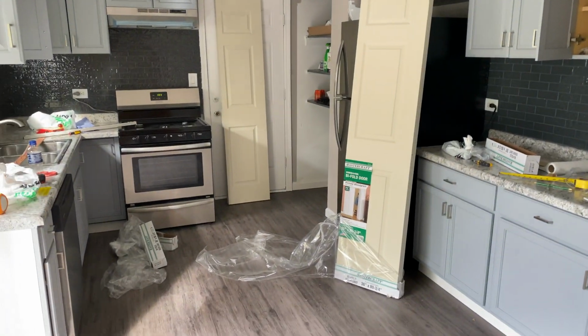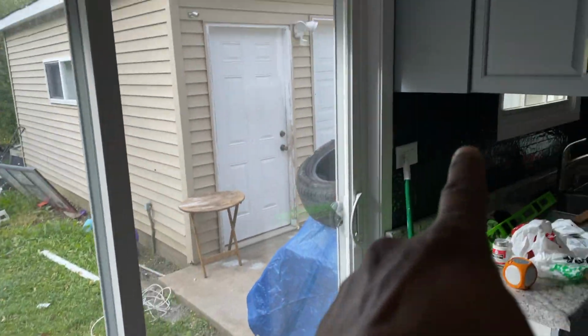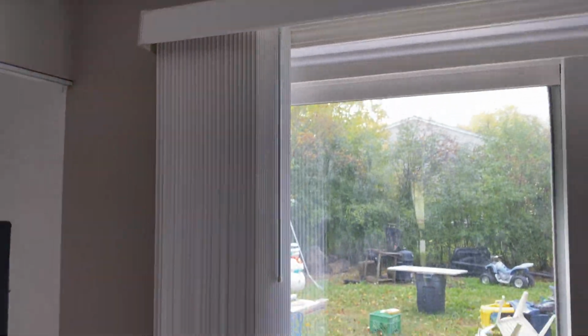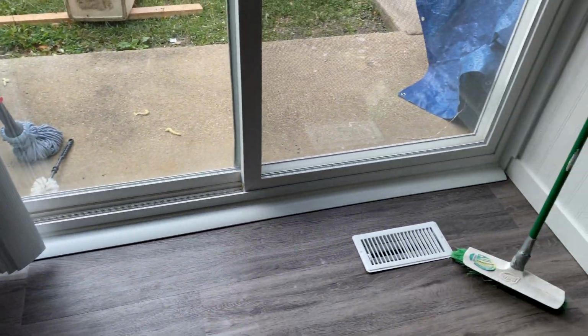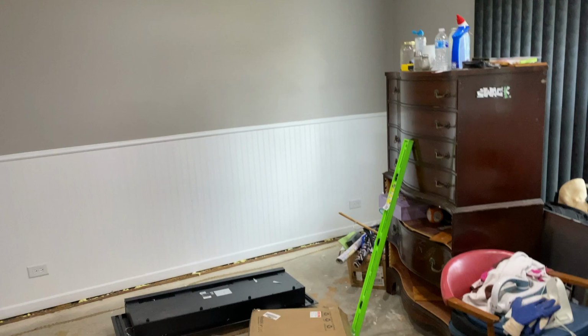Guys, here I am. Just did all of amazing trim work around the door, hung the blinds. I'm doing bifold doors now, just hanging the tracks for those. Just mounted this right now. And now, as you can see, my line, so I can make it plumb or level with the tracks.